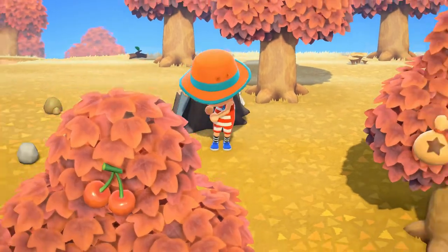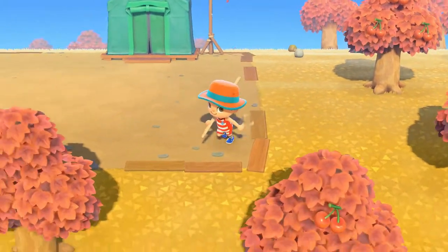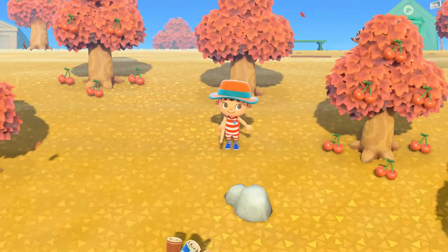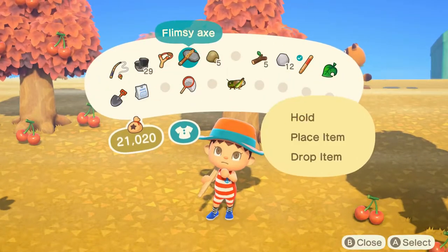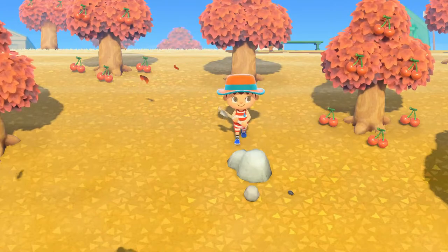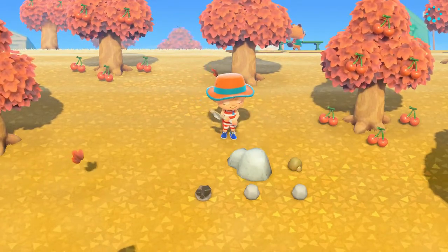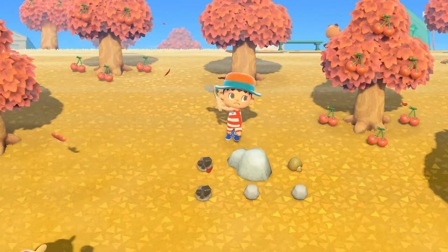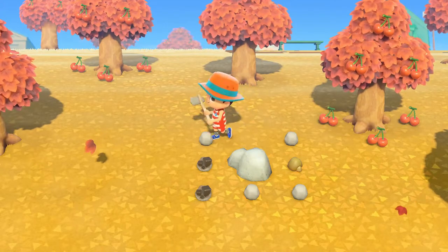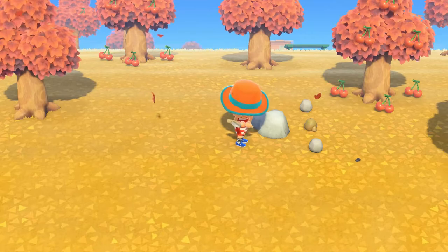I'm done for now. Let's go get that piece of iron and get that stuff into Resident Services. Get our shop started. I want a big shop. I want to be able to get stuff. Okay. Rock, rock. Iron, we got it. We are set. Extra iron. We're going to need that for DIYing. Awesome. I am so excited. We have enough iron. Let's go and give that to Timmy.